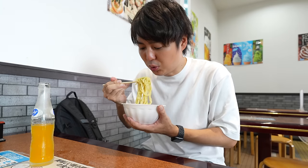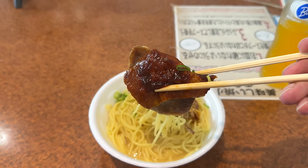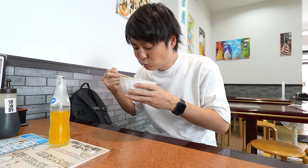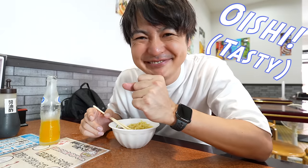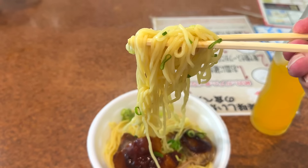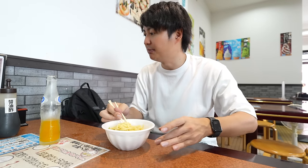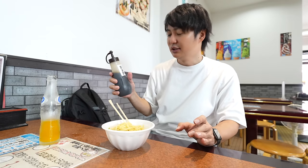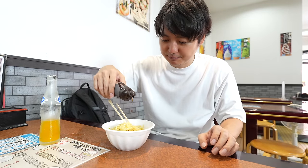Itadakimasu. Oishii. Speaking of ramen noodle, it's totally different compared to the Japanese one. I guess it's a Chinese style one. Probably I'd better mix it with this shoyu vinegar. Let me see. It'll be a stronger taste. Eat that, I guess.